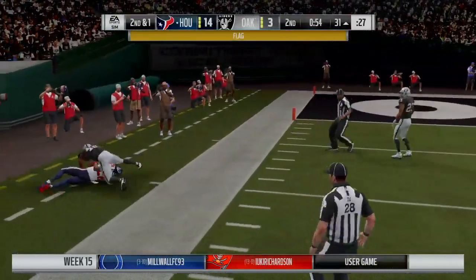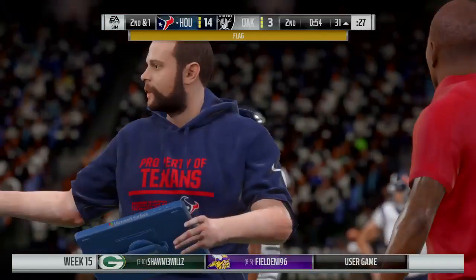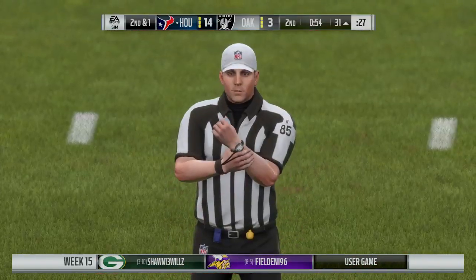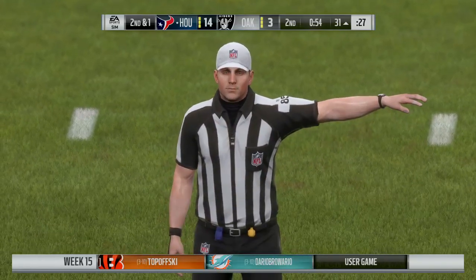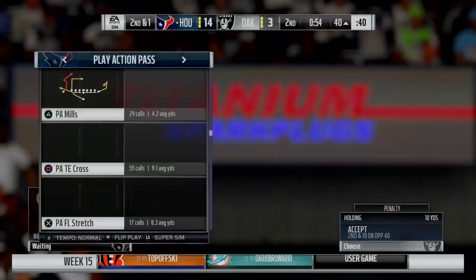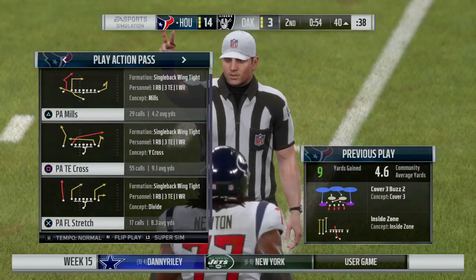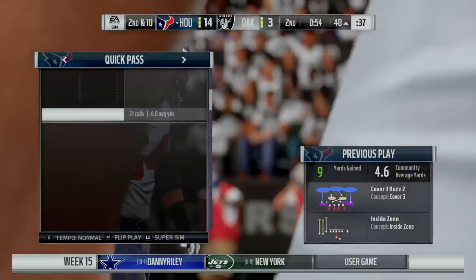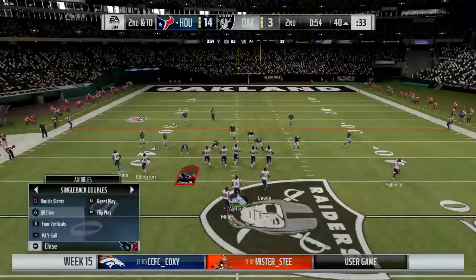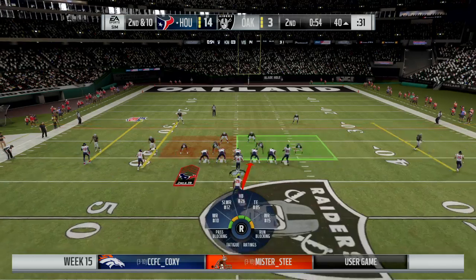And he's out of bounds. Almost gets to the 10. Holding, offense. So a decent gain, but all for naught on the penalty. It's too bad, isn't it? They were feeling pretty good about it. The only people celebrating, the guys who just gave up that play.